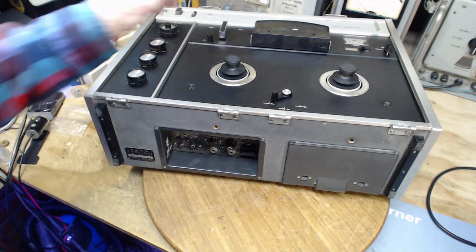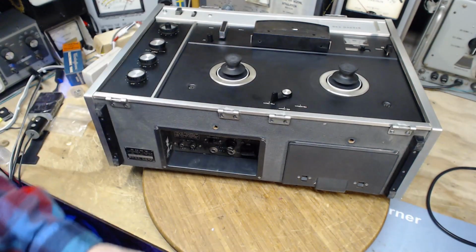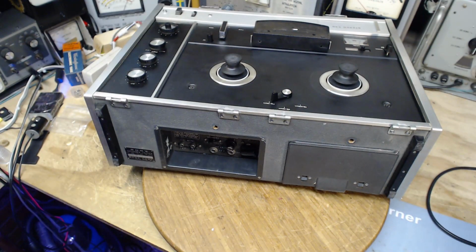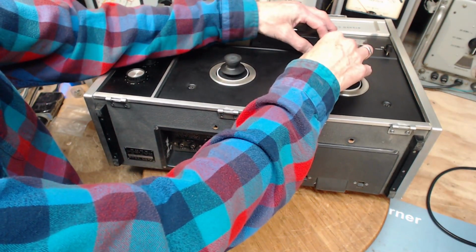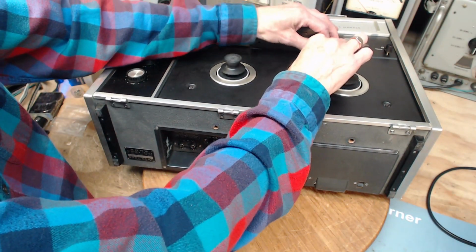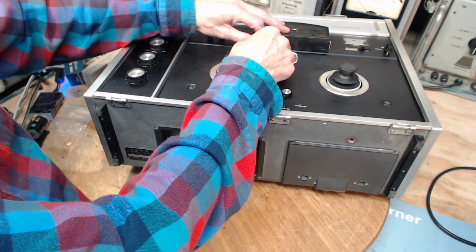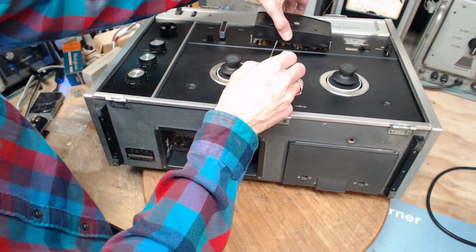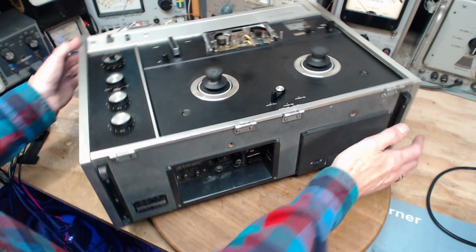Trying to see in these little holes here. So there's a screw in there. Looks like a locking type screw. Let's try this little tiny screwdriver. Okay, yeah, definitely, that's all that is. Okay, let's take a look at the situation here.